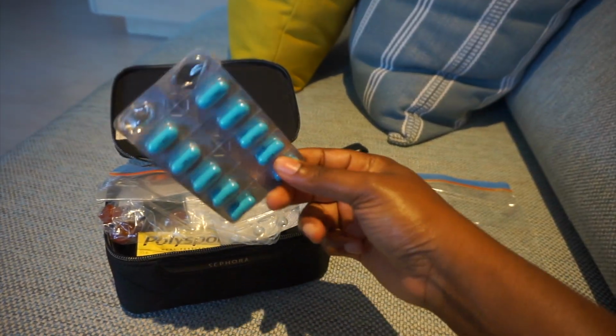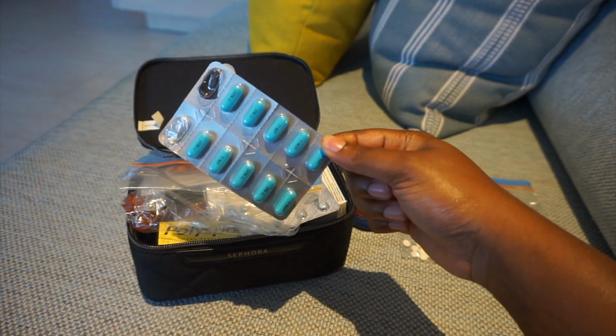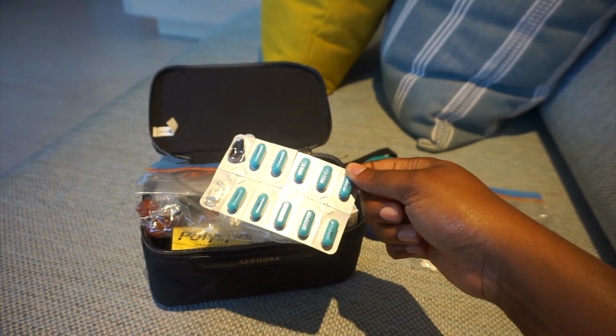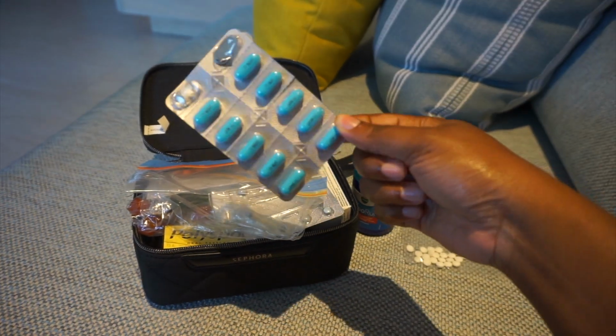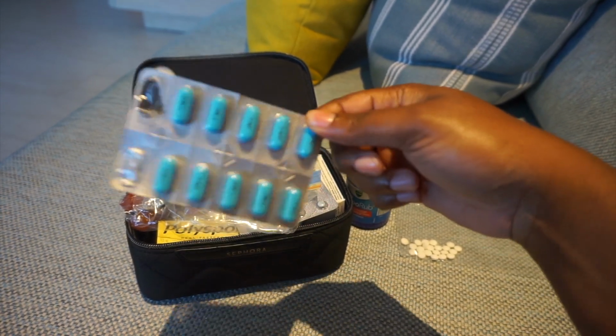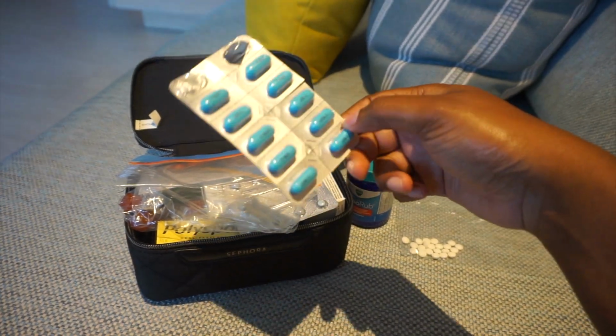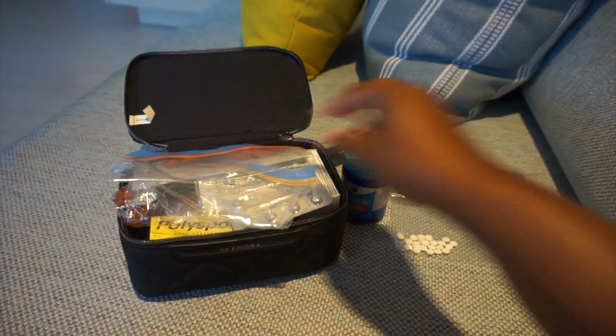I brought some Tylenol cold tablets just because I felt like I was coming down with a cold a few days before coming here. So I had taken 2 before the trip, but I haven't had to take any since, because I've been feeling pretty good in terms of cold symptoms. I haven't been sneezing or anything, so that's good.